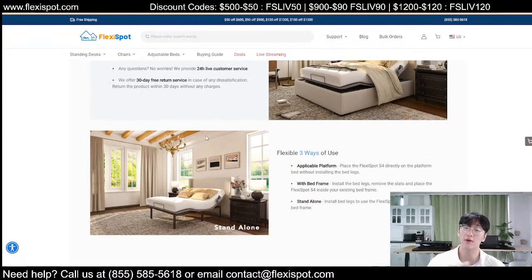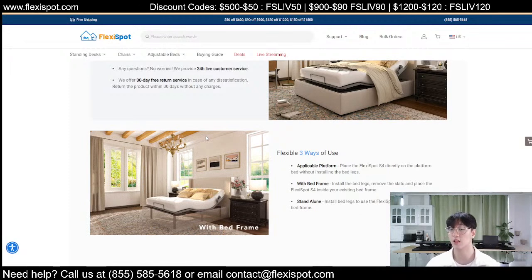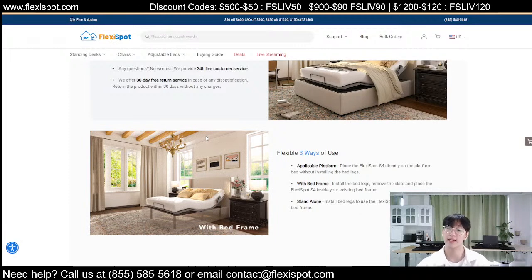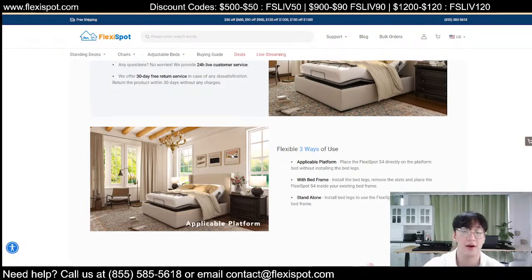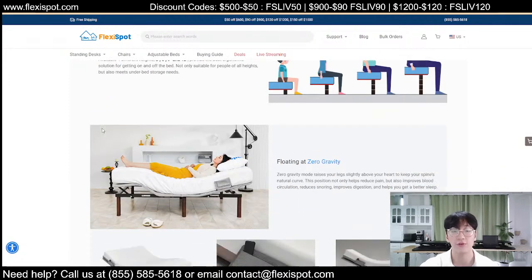It has three ways of use, which is flexible. The applicable platform: place the Flexispot S4 directly on the platform bed without installing the bed legs. With bed frame: install the bed legs, remove the slats, and place the Flexispot S4 inside your existing bed frame. Standalone: install bed legs to use the Flexispot S4 without the fixed bed frame. Alright, so you can also adjust your bed leg heights from 3 inches, 6 inches, 9 inches, 12 inches, you name it. And one of our proud functions is floating at zero gravity.